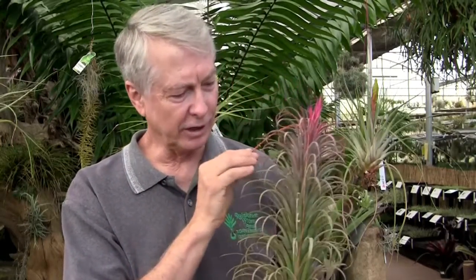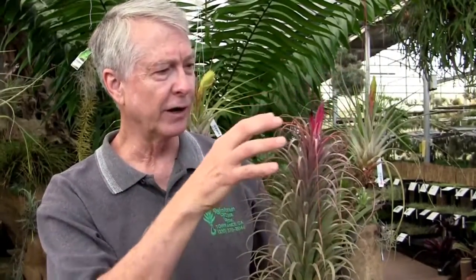Wow! This is Tillandsia Buck Compton, and this is the first one that we've ever had flower. It just grows coalescently along a stem. Coalescent in botanical terms means it grows on a stem. So this one has grown for a number of years along the stem. You can see how the leaves recurve, and it's finally coming into flower, which is really cool.